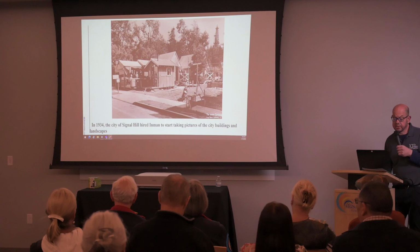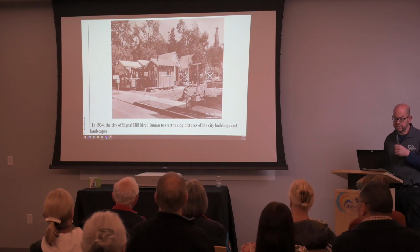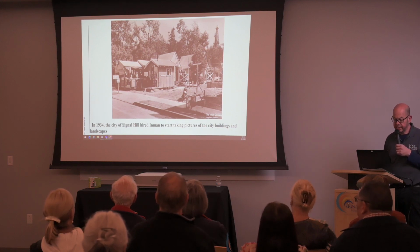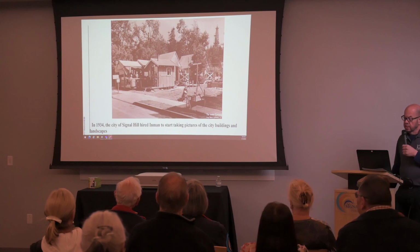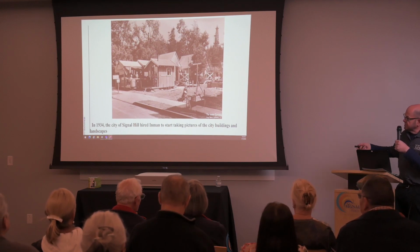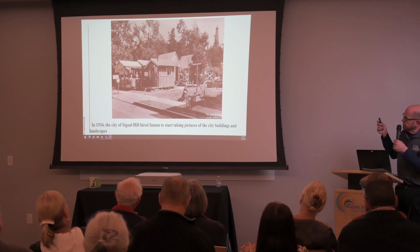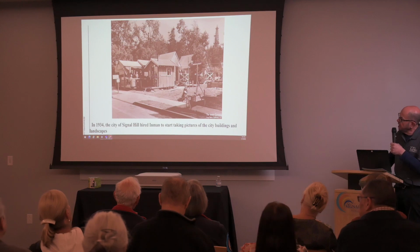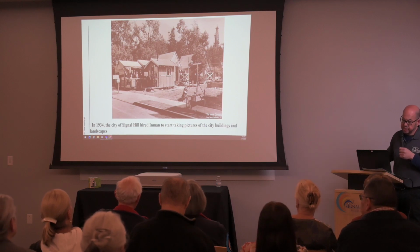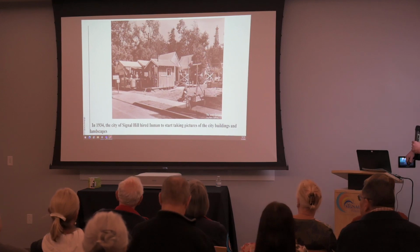So, in 1934, the city of Signal Hill hired men to start taking pictures of the city buildings and the landscapes that were on the city's property. So, the famous, they called it the tents, they called it the shacks. Inman was responsible for this photo. And if you look at some of the pictures, you can see the woman sitting down is Mary Tribe, our first librarian.